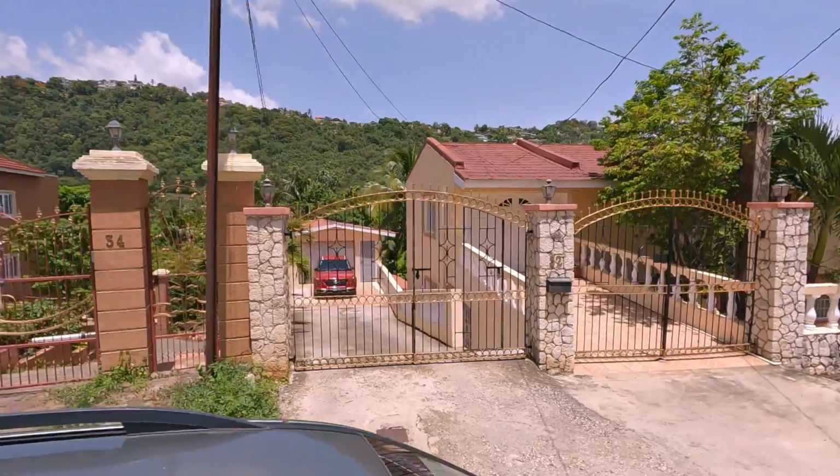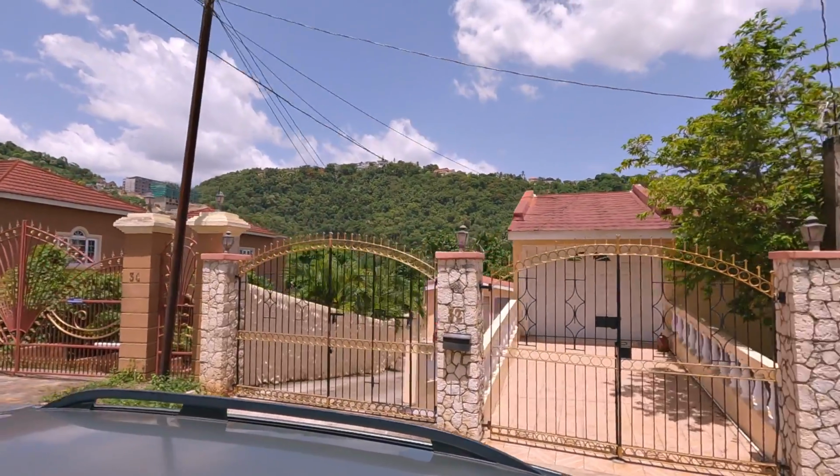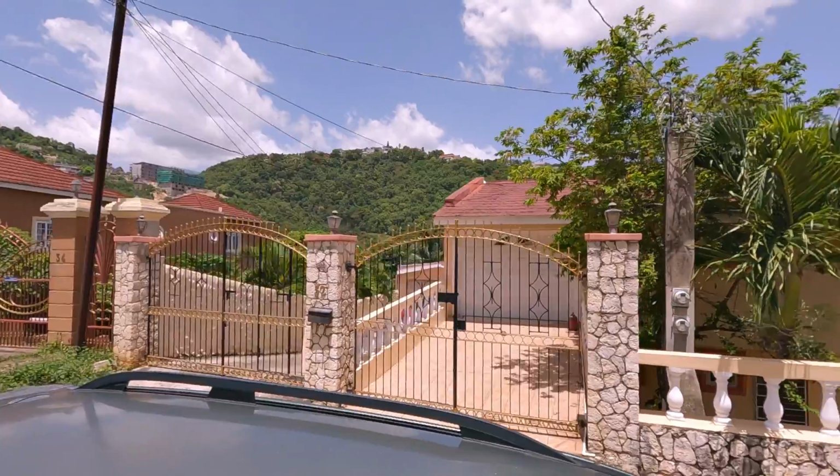There's somebody behind me. There's somebody behind me. Oh, are they trying to get in here? Are they trying to maybe go into one of these houses or what?